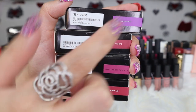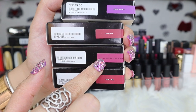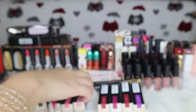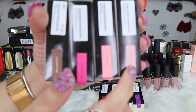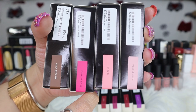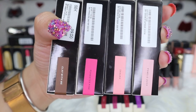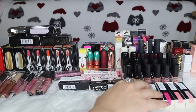The shades here are Free Spirit, Pyrope, Great Minds, Pink Alike. That is a super cool name. And Rust Me. Rust Me is very popular. It's a very nice shade. And then here I have Pomelo Juice. I think that's permanent. Sakura, I think that's limited edition. Bungster Pink and Clay With Me. Those are the other colors that I should be sharing with you in a lipstick collection haul instead.